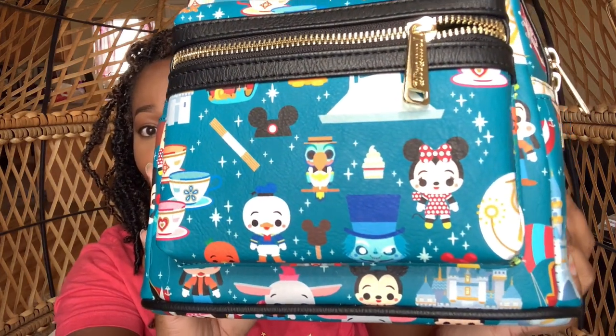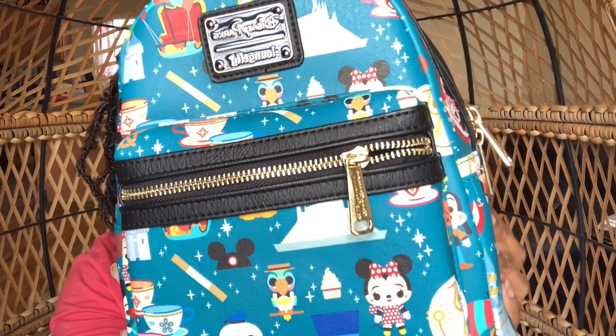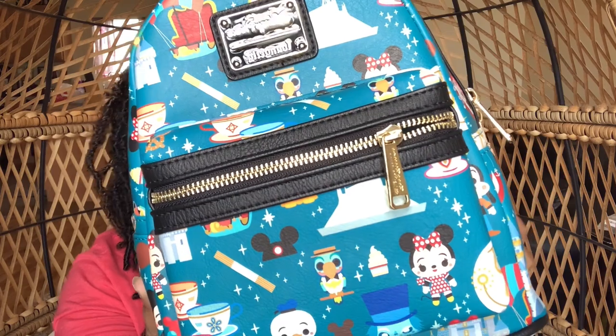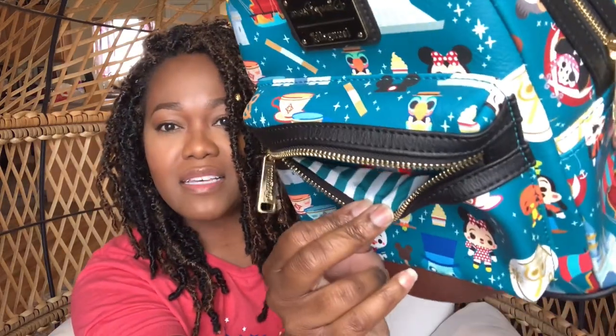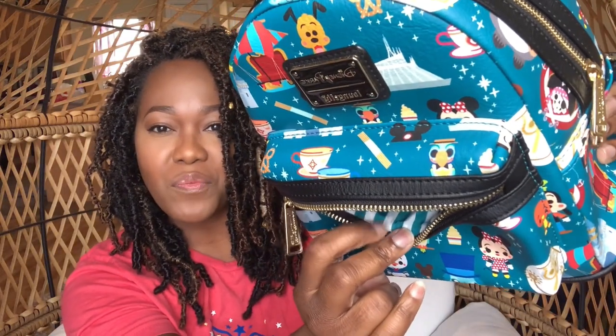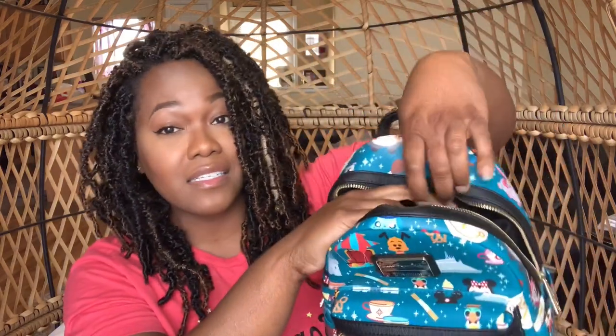It has the rides and they have our characters, what are they called? Chibis or something like that, whatever they're called. But so cute. And then the inside, I love the little lining. You can't really see it, but it's green and white lining there. And then the inside is that green and white lining as well. This did not come inside of it.